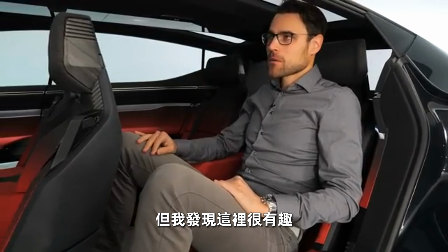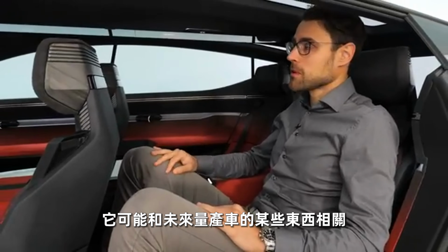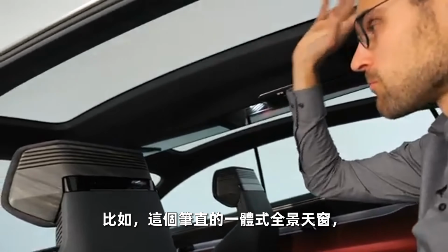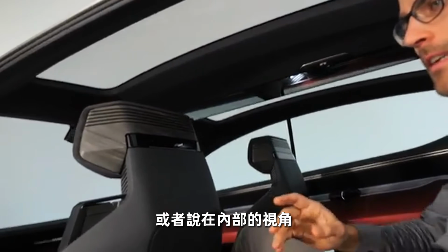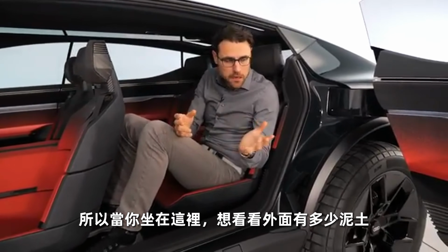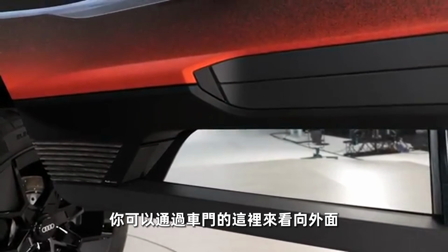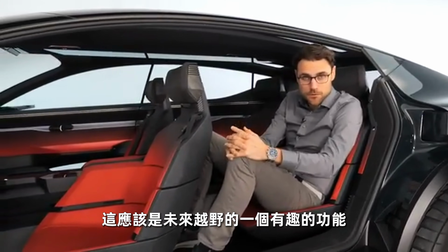But what I found quite interesting, and that might have something to do with future vehicles that really come to play, like from looking from the inside to the outside. For example, here, this straight single-piece panoramic roof, but also at the inside of the doors, for example. So when you sit here and want to see how's the dirt situation outside, you can look outside from the inside through the doors. And that is, for example, also a helpful feature while off-road driving.